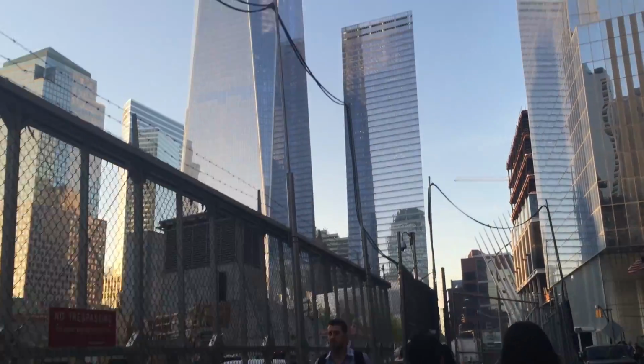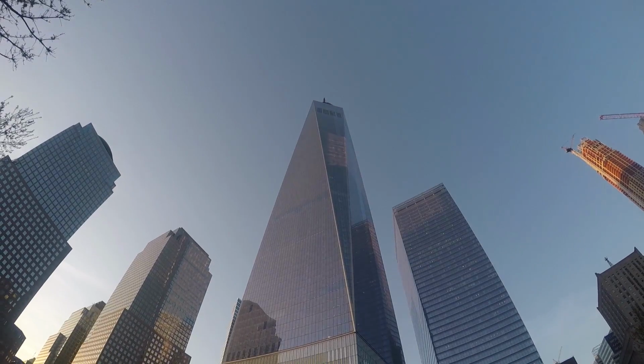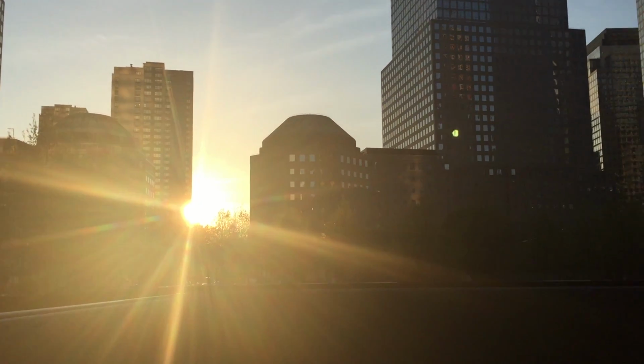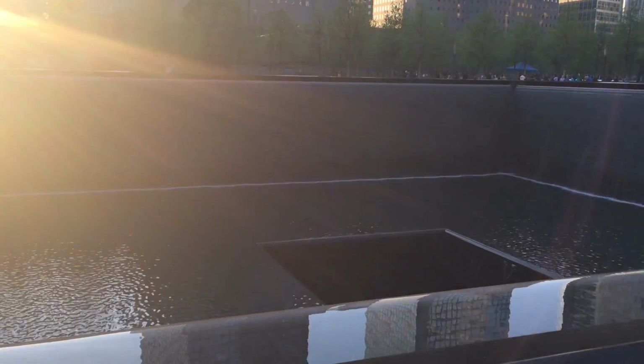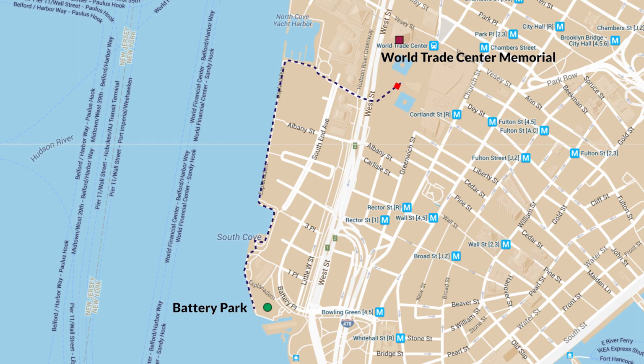From there, you'll walk north about 5 minutes to the 9/11 Memorial. Come to the World Trade Center Memorial, and then realize how big those buildings were, and how many people died, and then get kind of depressed. And remember the day that it happened, and then get even more depressed. Once you've spent enough time at the 9/11 Memorial, you're gonna walk west.